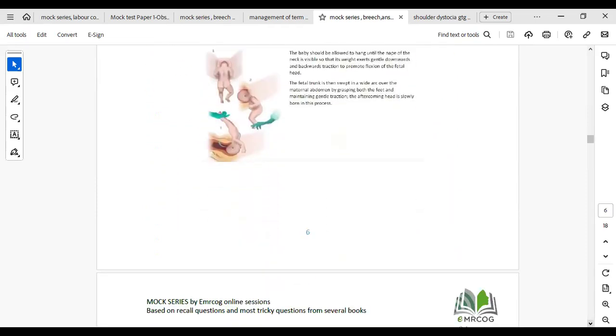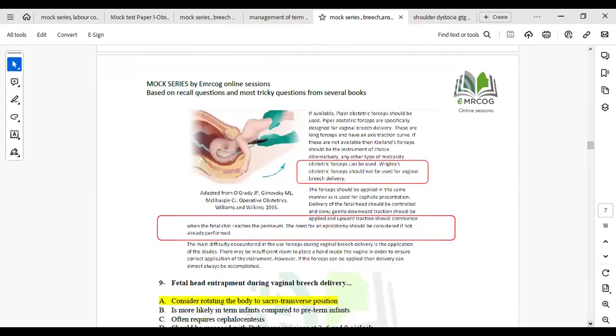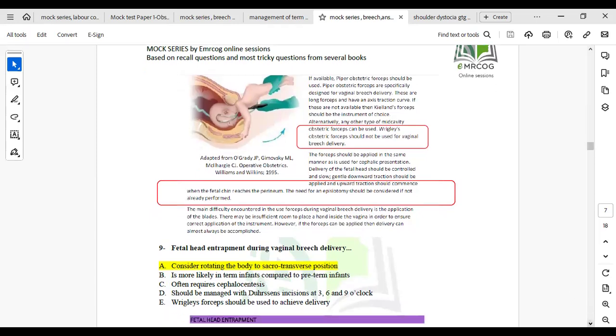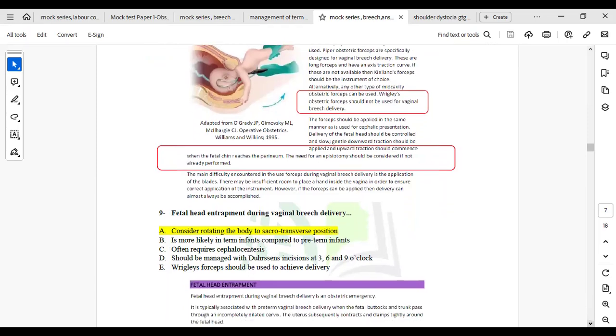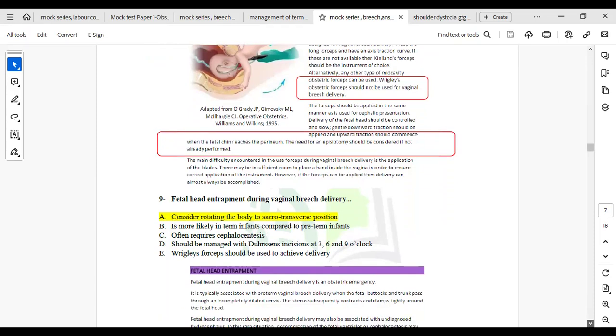As you all said, for the fetal head entrapment, we are not going to do the Dührssen incisions at 3, 6, 9 o'clock unless you have already rotated the body to the sacrotransverse position. This is very invasive, by the way. But again, I know you are tired, and this is what happened in the exam, by the way. So you always think about what you can do, like really do, a surgical maneuver.